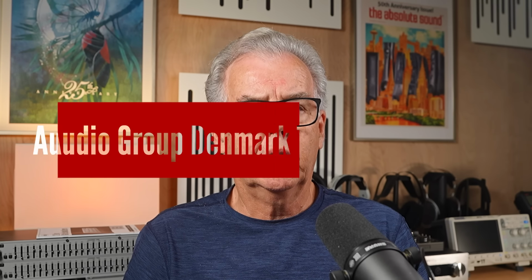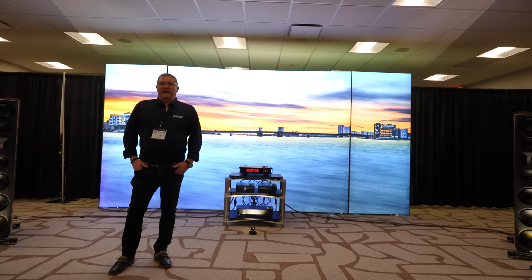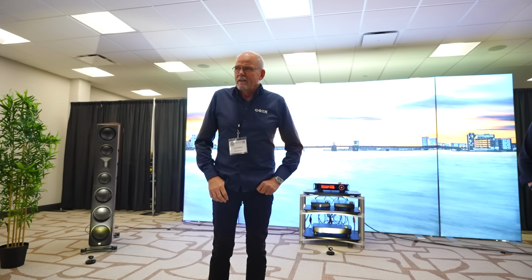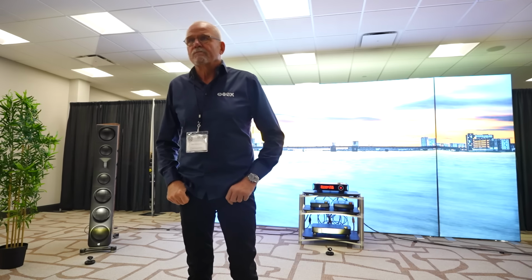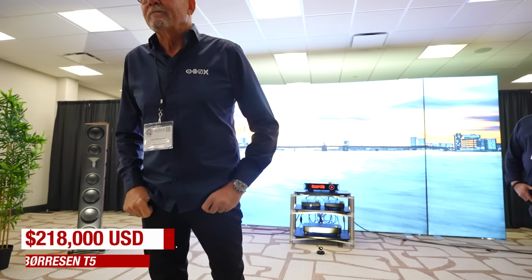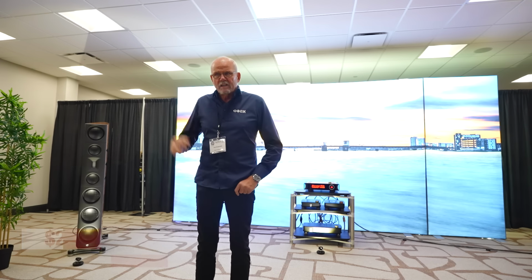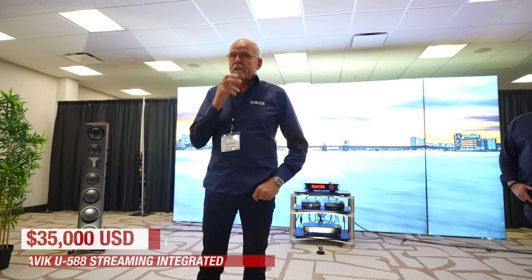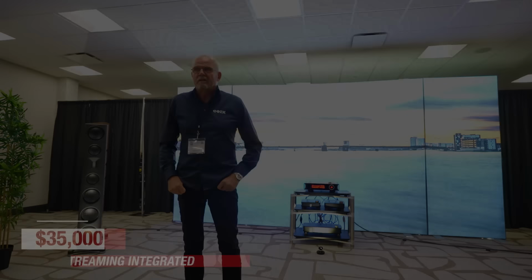At Audio Group Denmark, Borresen showed the new flagship of the T-series loudspeakers, the T5. These contain an amazing bevy of technologies from the fertile mind of Michael Borresen, including ultra-thin planar materials, exotic metals, and low hysteresis motors. Priced at $225,000 and powered by the compact but mighty 300 watt per channel AVIC U588 streaming DAC amplifier, which is also new and priced at $35,000. The sound was especially superb in terms of transient power and control. Sound was also quite well balanced.